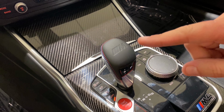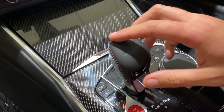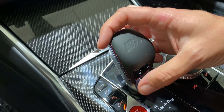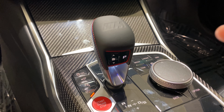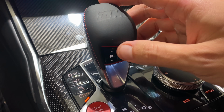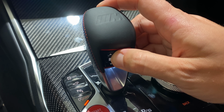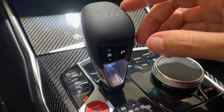Now, as for the changes in here, on the gear lever itself, you have M imprinted onto it, and you have these nice little M colors stitched around the sides, which I think looks pretty good. You also have this little switch on the gear lever. You can push up or down, and that affects your transmission shifting speed. If you want it to be quick and maybe a little uncomfortable, or a little slower but a little more comfortable, you can choose that right on the gear lever. Now, two more changes to this center console area.